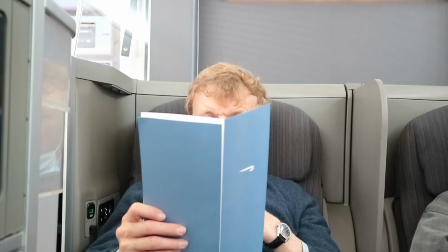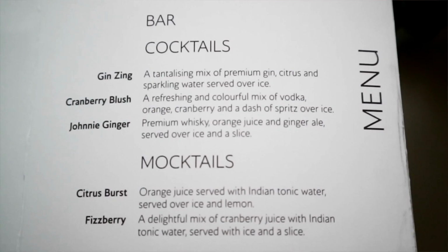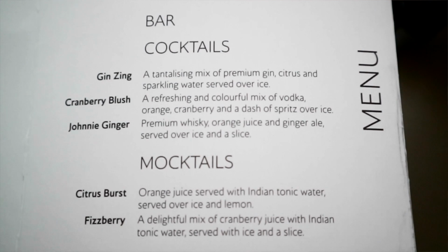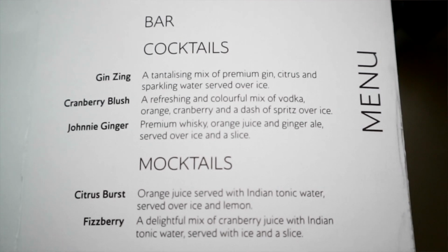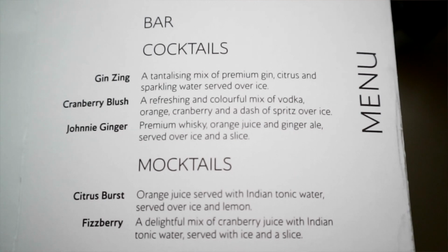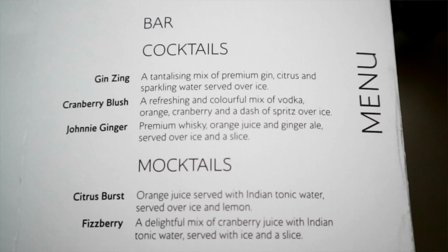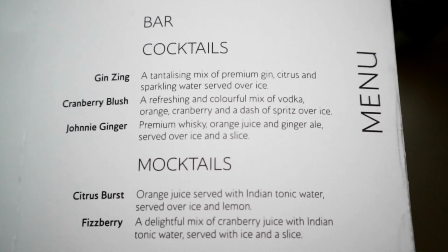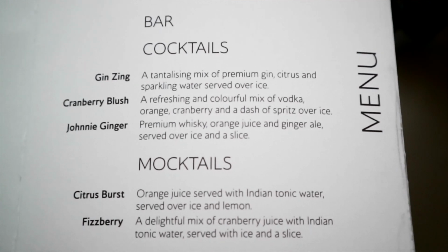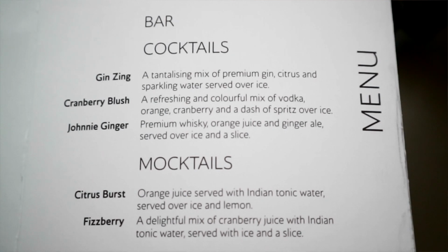Here's the menu. We start off with the cocktails. Gin Zing sounds nice, which is gin, obviously, but citrus and sparkling water served over ice. I actually had that, just tried it about half an hour ago. The sparkling water wasn't particularly sparkling, so I sent that back and just decided to go for a gin and tonic, which was incredibly strong. So I got some extra tonic, which should be enough to keep me going through the entire flight.